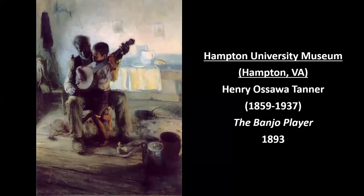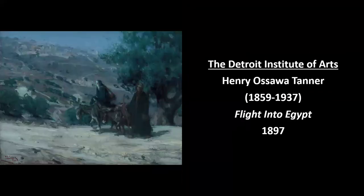This particular painting is at Hampton University Museum in Hampton, Virginia. I used to live in that part of the country, beautiful area, the Tidewater area or the Hampton Roads area. It's called The Banjo Player from 1893. And this particular painting is at my former employer, the Detroit Institute of Arts. This is called Flight into Egypt from 1897.